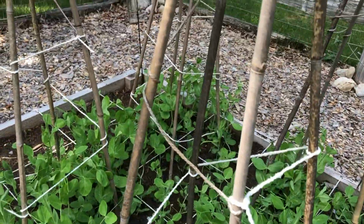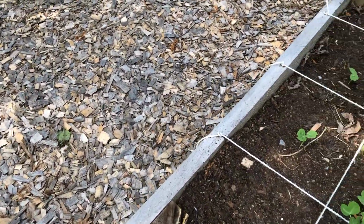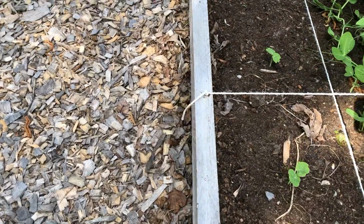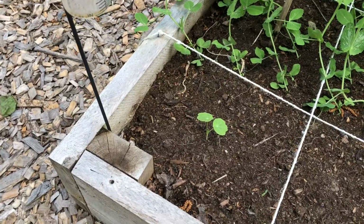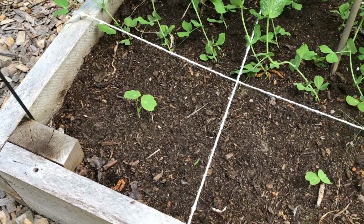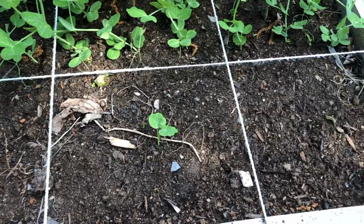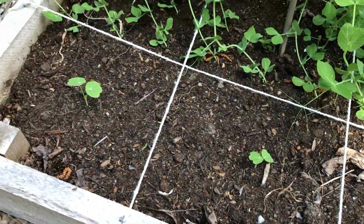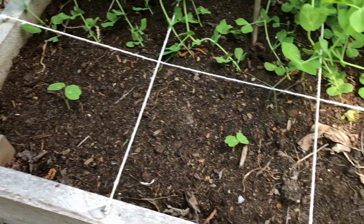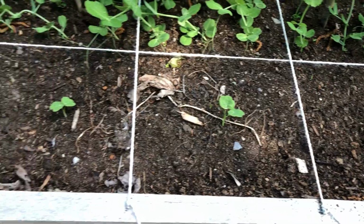And then at the back here, again, I try to tuck in some beneficial flowers. So back here I've planted nasturtiums, which also help to trap some not so nice bugs who might want to eat my plants. As these grow and fill out, they'll spill over the sides of the bed and help to deter some of those bugs.